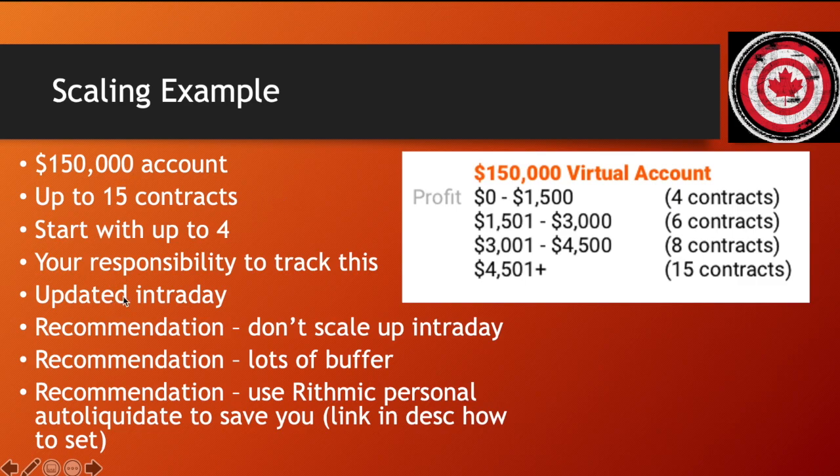So let's just read through the points that I wrote out here. 150K account, 15 contracts, start with 4. It's your responsibility to track this. So if you violate this rule, it's up to you to monitor this. And it is updated intraday. That can either be a good thing or a bad thing, depending on how you trade. It's a good thing if, let's say it's day 1 and you're up to 2,000 in profit and you want to start scaling up. Well, you can do that.